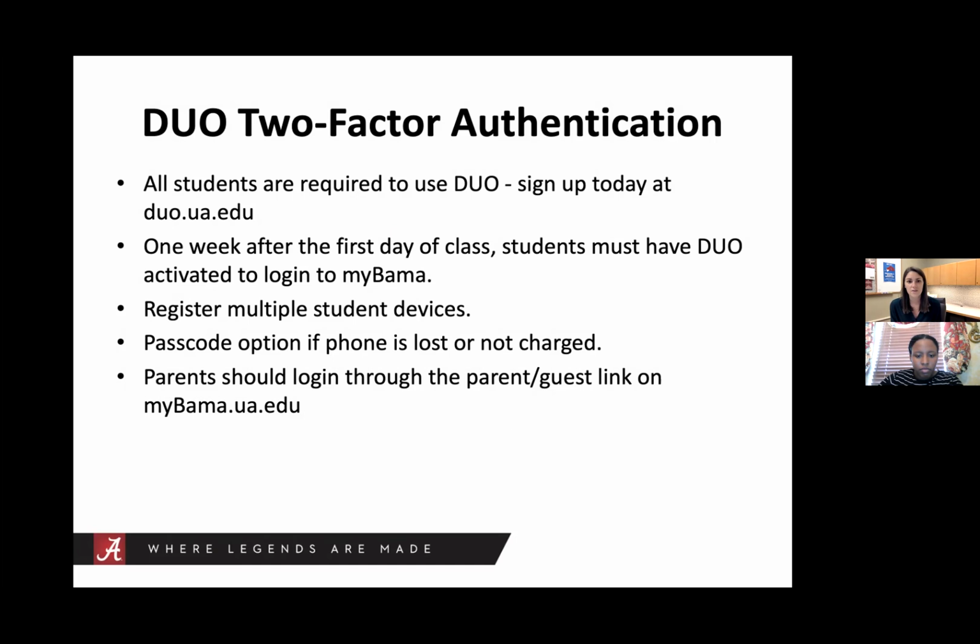And then just a final note that parents should log in through the parent proxy link at mybama.ua.edu if you ever need to log in and obtain any assets or things like that.